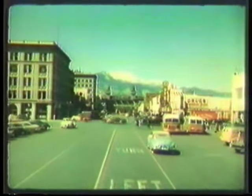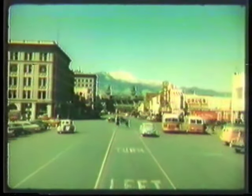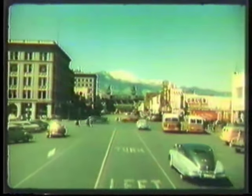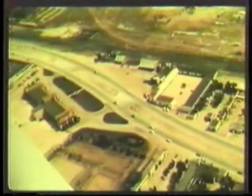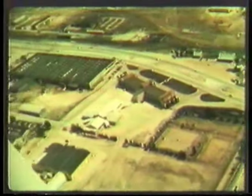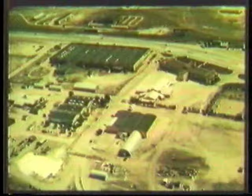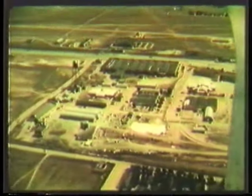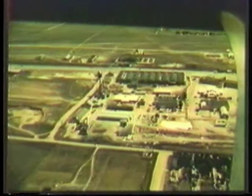This is beautiful Colorado Springs at the foot of Pikes Peak. Six railroads and two airlines offer fast mail and express service. The Pikes Peak region, famed for scenic grandeur and bright sunshine, is a photogenic paradise. Located at Colorado Springs is the Alexander Film Company, world's largest producer and distributor of short-length screen advertising, employing over 600 people at the home studio.